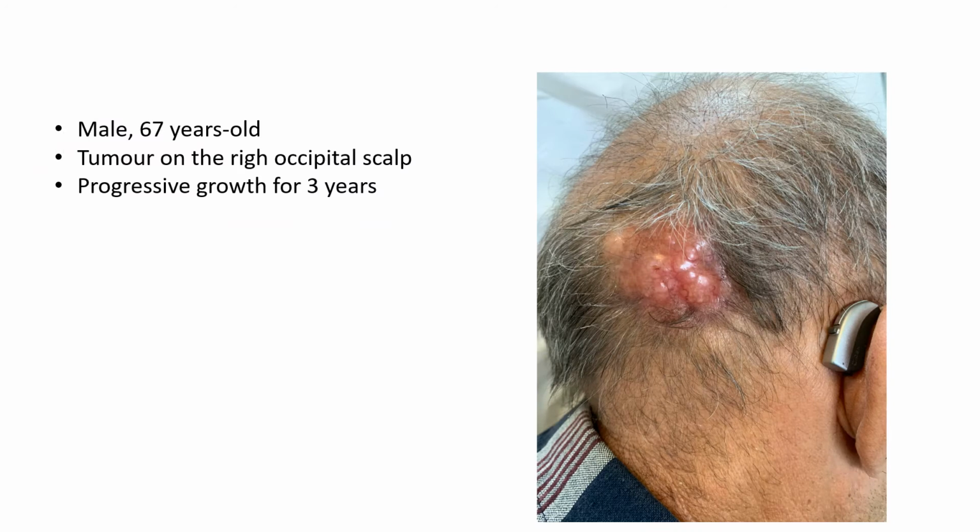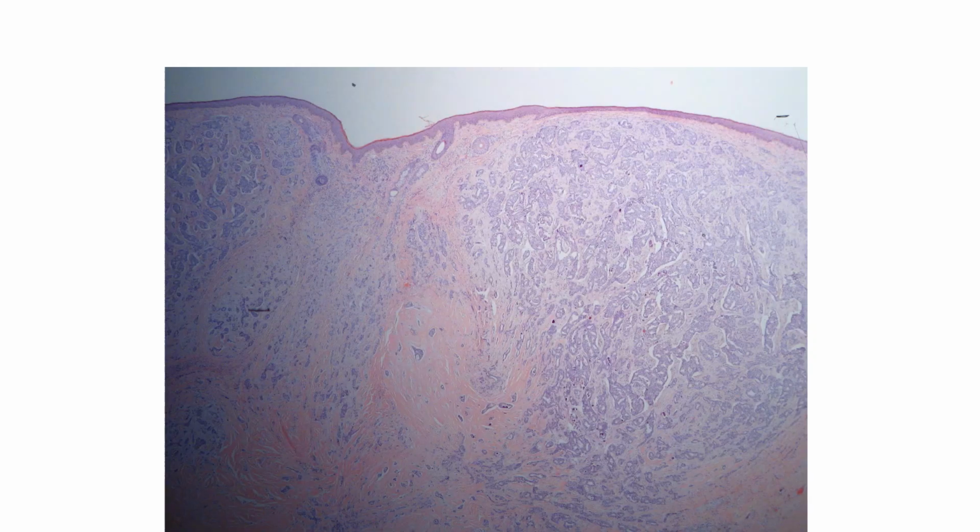This is another clinical case. A male aged 67 years old with a tumor on the right occipital scalp with a progressive growth for 3 years. We can see a deeply infiltrative neoplasm with some nests and cords. Even from this low power, we can see some clear spaces that suggest that the lesion has ductal or glandular differentiation.